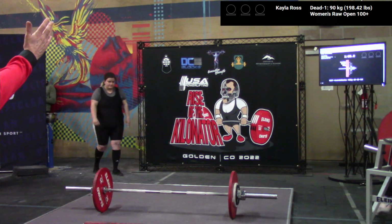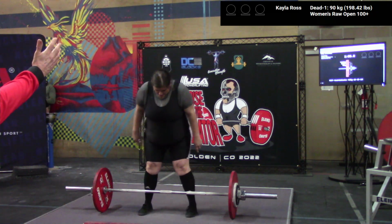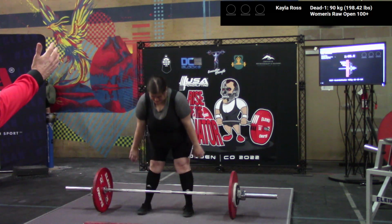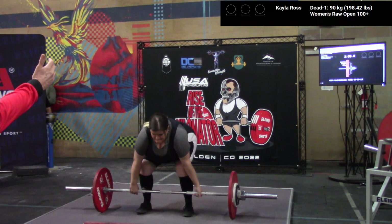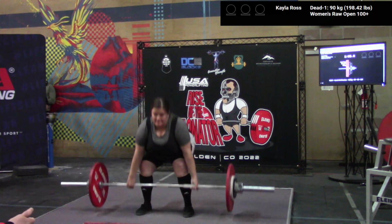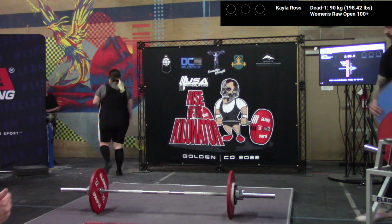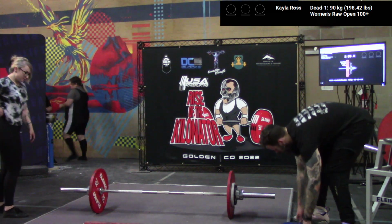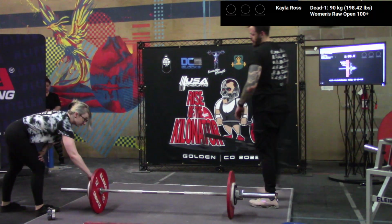Bars loaded for Kayla. Kayla is what I like to call super raw. She does not wear a belt. I don't believe she wore knee sleeves in the squat either, so she's just pure raw strength. And she set that down super gingerly, the way you're supposed to. Good job, Kayla. Up next is Sarah McClendon.